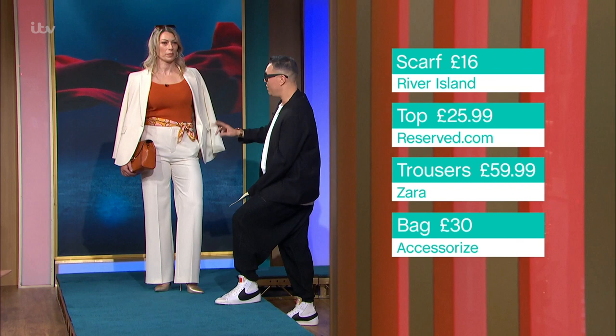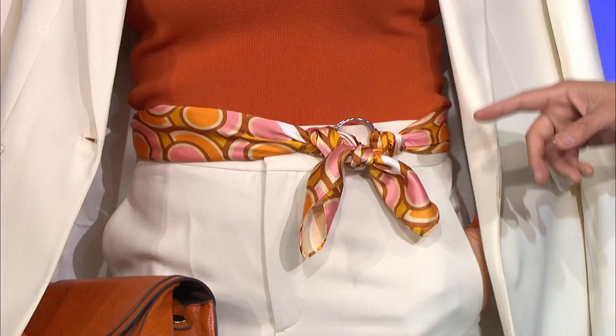Using just three tones here. We've got the gold, we've got the orange, and we've got the cream. And it marries the whole thing together. Really beautiful for autumn and very, very elegant. You look confused, Carl. No, I'm just thinking you could just tie it through the belt loops. If you want the scarf, but it's just another way of doing it. And it's a really clever way of making something look very expensive.